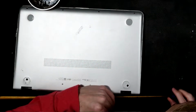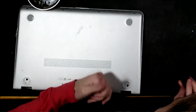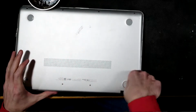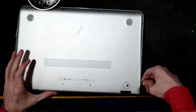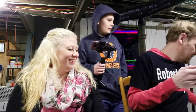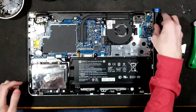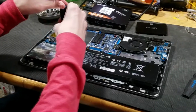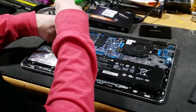Laptops with VGA ports, which are back in my day technology, those are easier for prying because then you have leverage against something to get the bottom off. Oh my god. It's like I saved Charlie's life. Now we want to take this chunk nugget out.